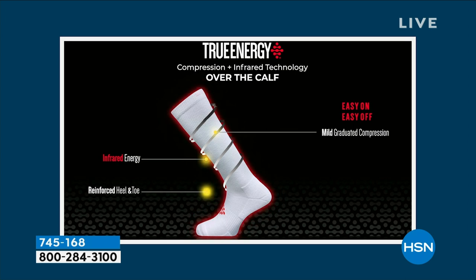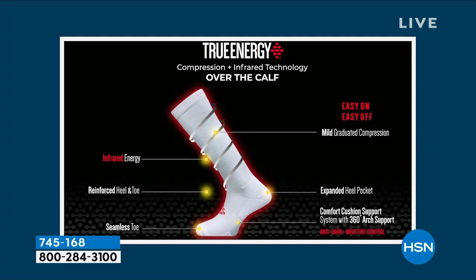You have reinforced heel and toe. You have the comfort that is strategically situated and placed throughout the entire sock. They've even expanded that heel pocket. And then we talk about blisters. You don't have to worry about that anymore because of that seamless toe. And then you have that cushion comfort, 360 degrees of the cushion comfort.